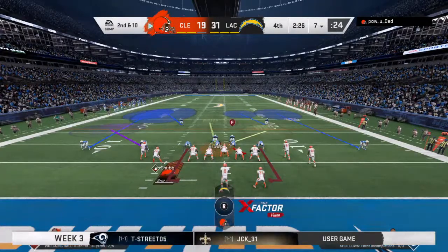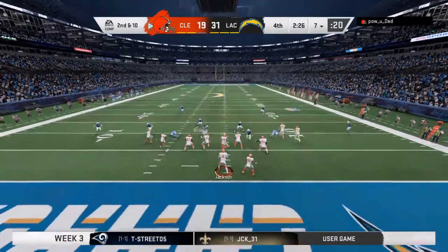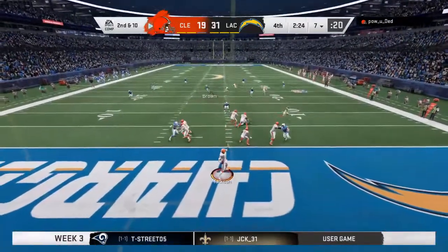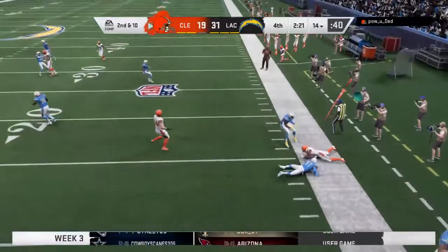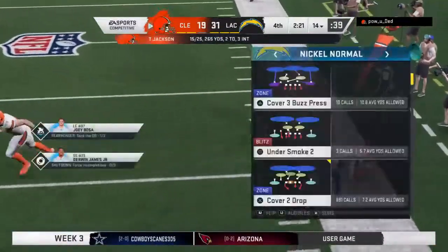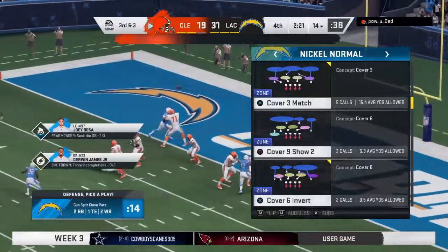I got him. 55 is my guy, 55. He's tapping. 2nd and 10. Here's Jackson again. And he gets it to his running back, Nick Chubb. 7 yards on the play, and they're going to face a 3rd down.